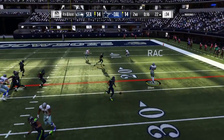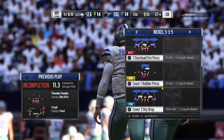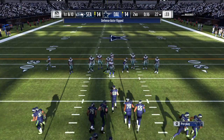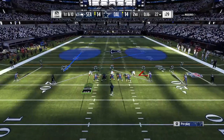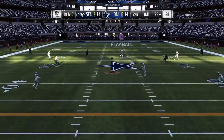From the shotgun, it's Prescott. And that is incomplete. 16 seconds now on the clock. Bradley McDougal that time able to knock it away. So the defense has to stay out and get one more stop. They were able to do it, forcing the incompletion. So on their record, that goes down as a successful play. It doesn't matter how they got there, how it happened. They got it done. They're the ones that are jubilant.